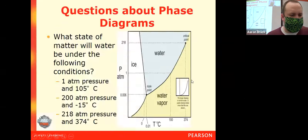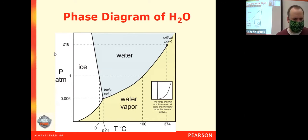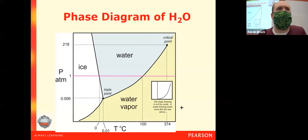This is what a phase diagram looks like. Again, we can see that it's a graph. I'm going to move this out of the way. Along this line, here at 1 atmosphere, these are what we would consider our normal conditions for water. So water will freeze or melt at 0 Celsius. It'll boil or condense at 100. Those are things that we already knew about water.